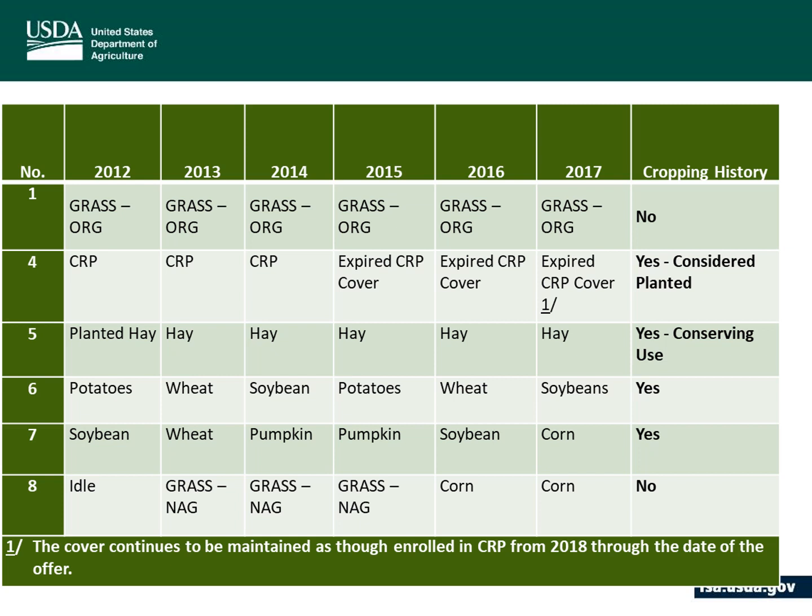This slide contains some examples of what FSA looks at when we're looking at cropping history. So when a producer walks in the door and wants to submit an offer for CRP, one of the first steps an office is going to take is to look at that land eligibility and make sure it's eligible to offer. So we look at the years 2012 through 2017 to ensure cropping eligibility.